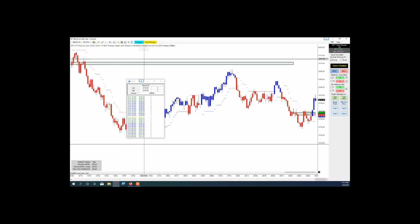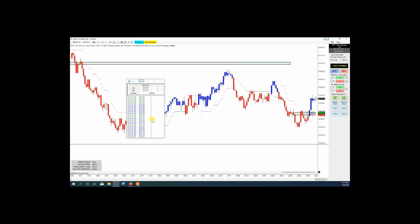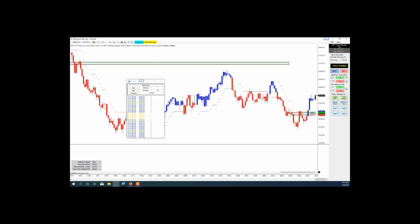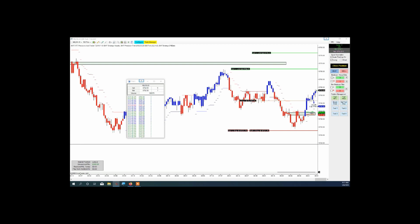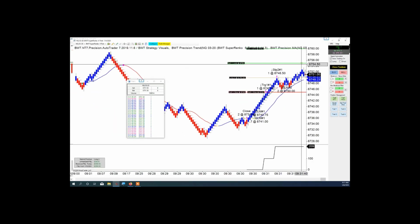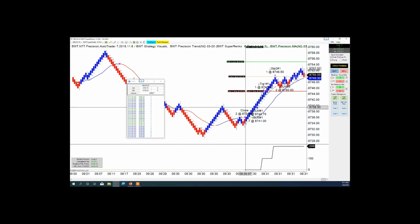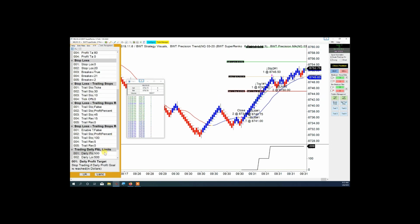Right, now we're moving above the open range, just waiting for a pullback for the other trader to take a long. And here is the long. Okay, now at the same time I do have the Super Renko 6 running. Let me bring it over. This one already reached a couple of targets. This one has a $500 target, trading 2 contracts, since it's a much smaller time frame.